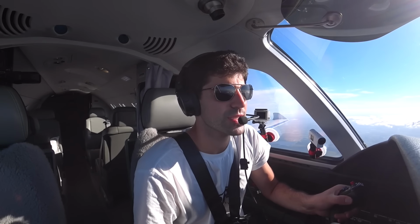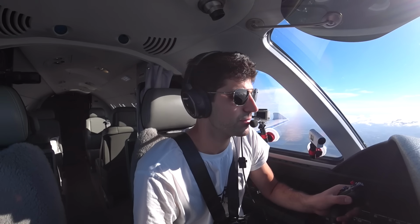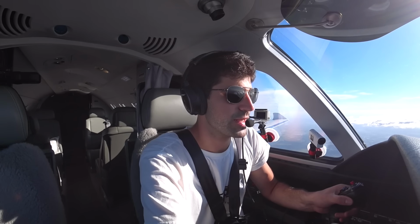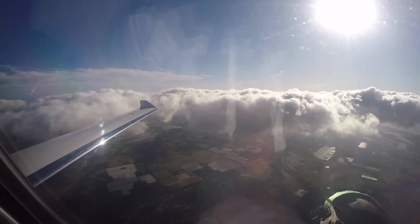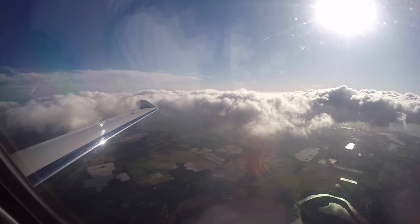Tampa approach, good evening, Citation 2 Romeo Foxtrot, 7,400, descending to 6,000. Citation 2 Romeo Foxtrot, Tampa, fly present heading. Present heading, 2 Romeo Foxtrot. Delta 1540, reduce speed to 210. Going to 210, Delta 1540.